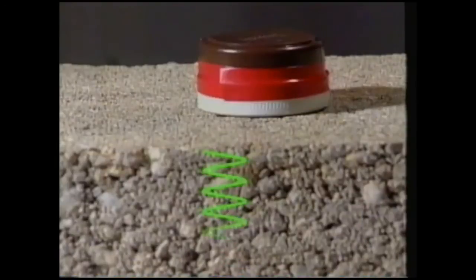But transverse waves can only be transmitted by a rigid material. They cannot travel through a liquid. But just like pressure waves, the denser the material, the higher the velocity.